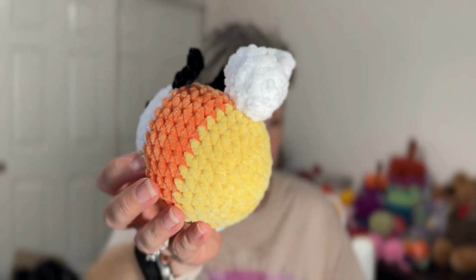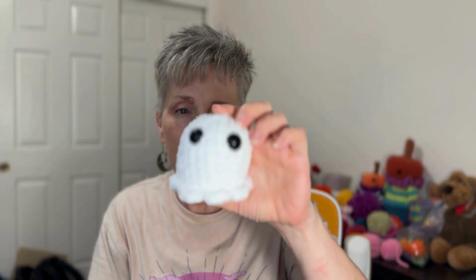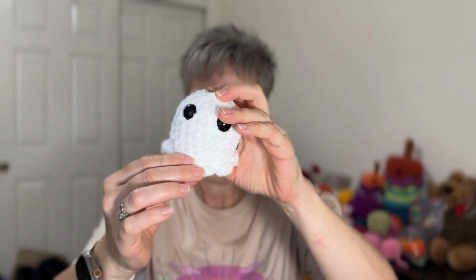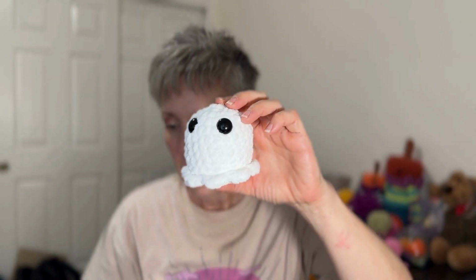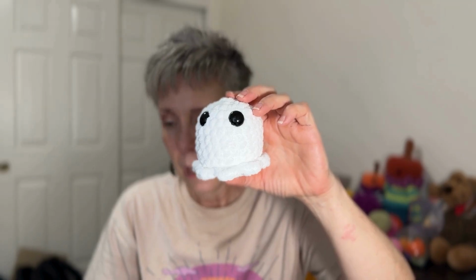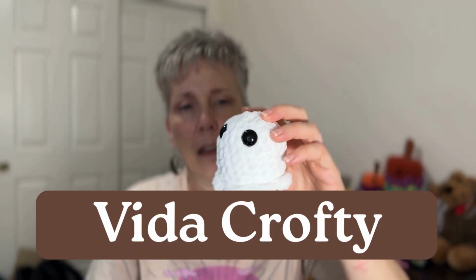And he doesn't have a tail if you didn't want to add a tail. So very, very cute. Now somebody was asking me the other day for a ghost pattern, and this fabulous little guy, I like the little edge of him. He works up really, really quick. Is a pattern off of Instagram, and this is by Vida Crafty.